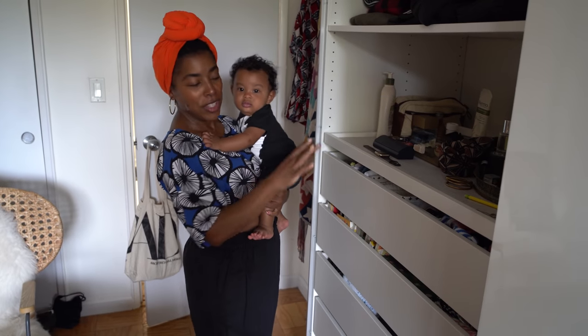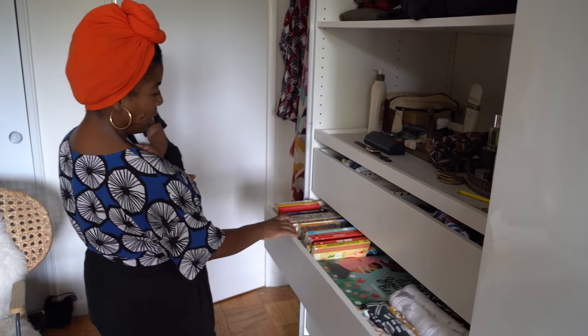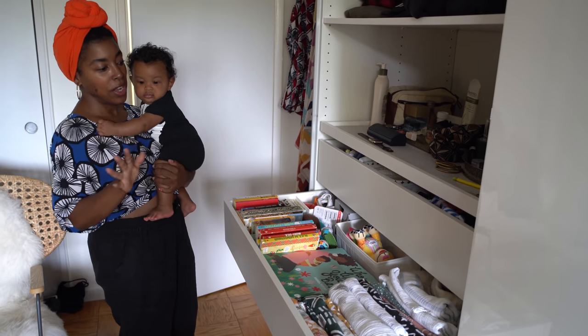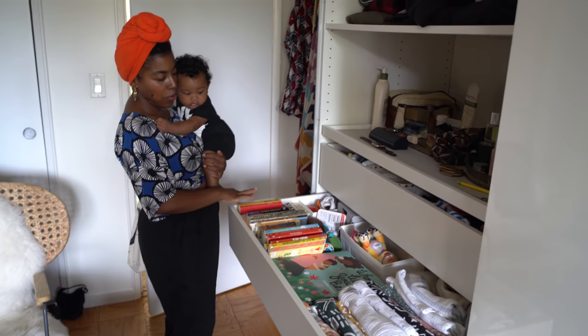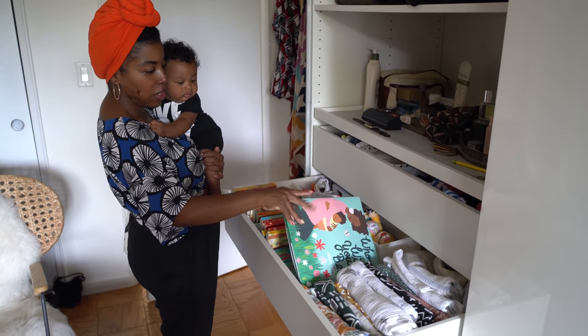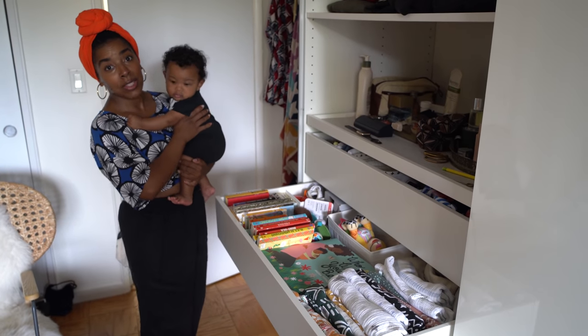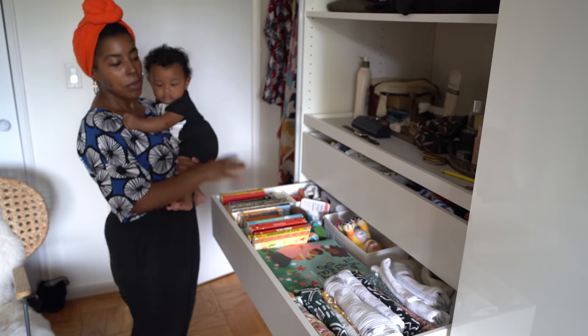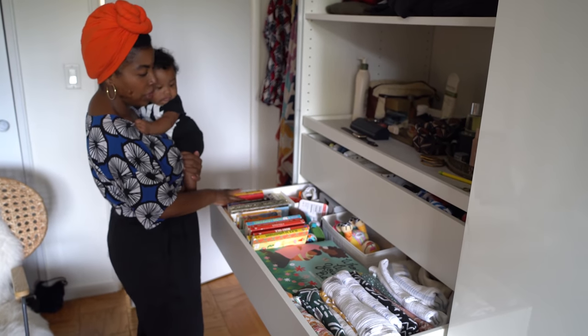Okay, and on to the second drawer. In this drawer is more stuff and not clothes. We have most of his books here and stacked up here. There also are a few outside in the living room. Oh, we should show them our little bin in the living room as well. But here's our book collection.